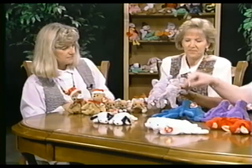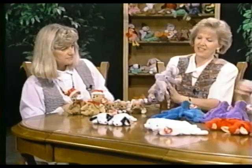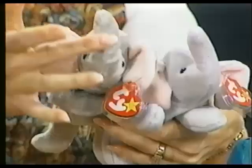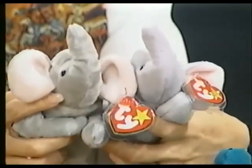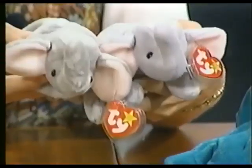It's almost like a deeper plush. There's just no real nap to it. There's no one direction that it lays. It's just very furry looking. Right. Also, on the trunk here, you can actually see the differences in the fabrics. They're going every which way. There's a lot of different gray tones in that one, as opposed to a solid gray in the authentic Beanie Baby. That's really easy to see.